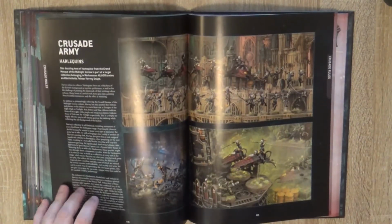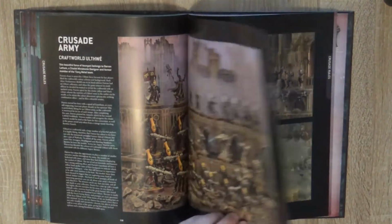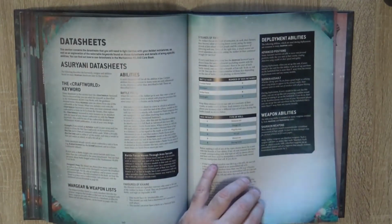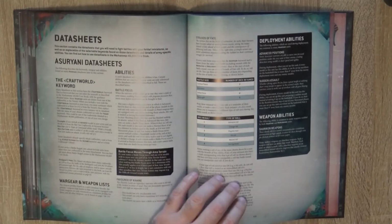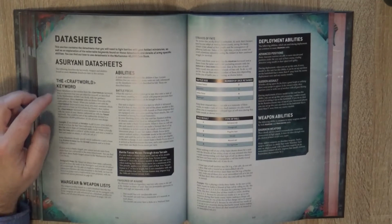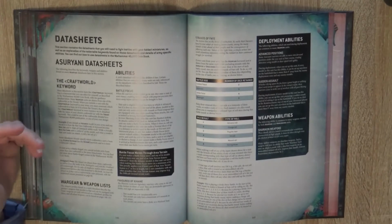And here are some examples of Crusade armies. Okay. Then we go to the data sheets, and here we first have the rules. So the Asuryani have the Craftworld ability, of course, that we have talked about before.